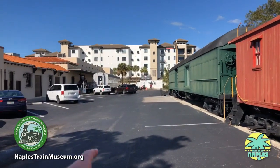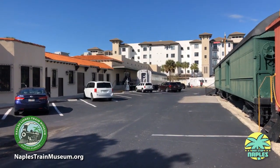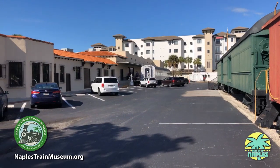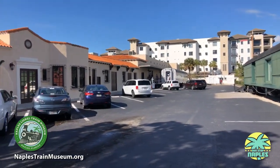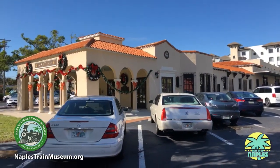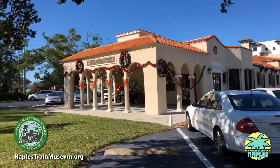Down on the platform down there at the end, you can see there's an old observation car from the Seaboard Railroad. The observation cars had that round end on the back. They were the last car in the passenger train. Lots of fun things to see at the Naples Depot, the old Naples Depot.